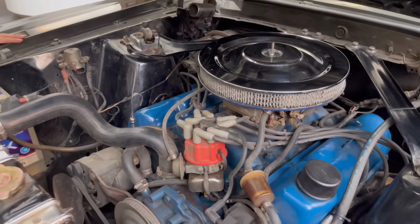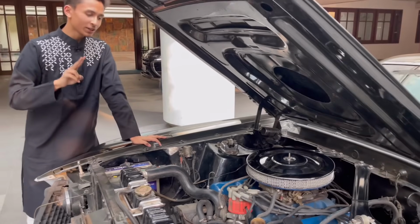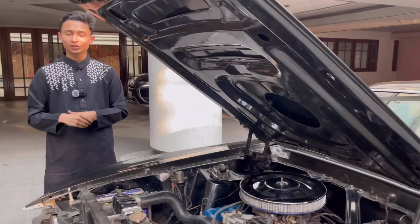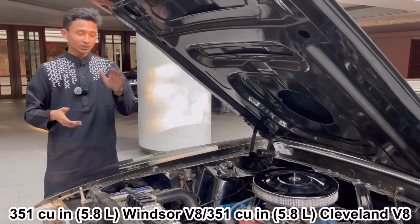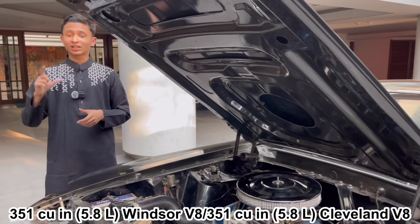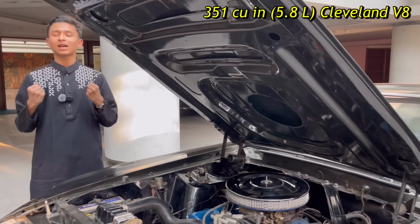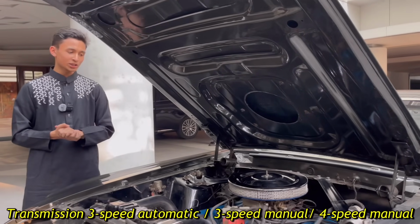Now let's come to the car's engine. This is the Mustang 351. There are two different variants and a lot of people are confused. I saw some posts on Instagram and Facebook about this car, but it was the wrong engine variant. So this is the 5.8 liter Cleveland engine. It's a naturally aspirated American V8. With this engine, you have a 3-speed automatic transmission.